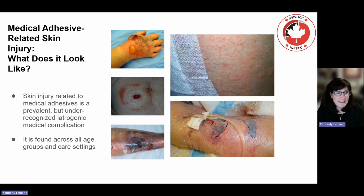So what does it look like? Skin injury related to medical adhesive is prevalent but under-recognized. It is an iatrogenic medical complication, meaning that this is caused by us as healthcare professionals. We find it across all age settings and all care settings.